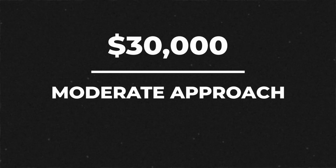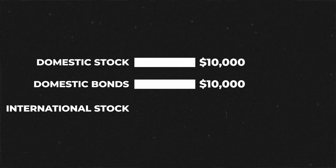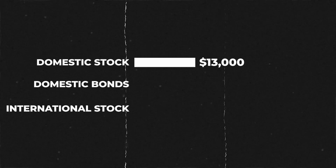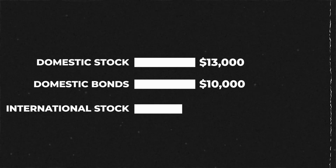For example, let's say you have $30,000 invested with a portfolio that is taking a moderate approach, so that means 1/3 is going toward each asset class. This means 10,000 in domestic stock, 10,000 bonds, and 10,000 international. Let's say the US stock market has a great year and goes up 30% in the year, while your other investments stayed the same for this scenario. That means that you now have $13,000 in domestic stocks and the remaining 10,000 for each bond and international fund.